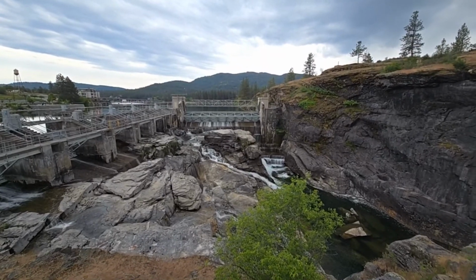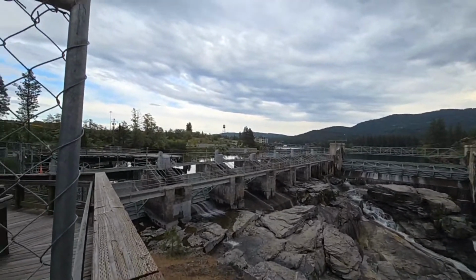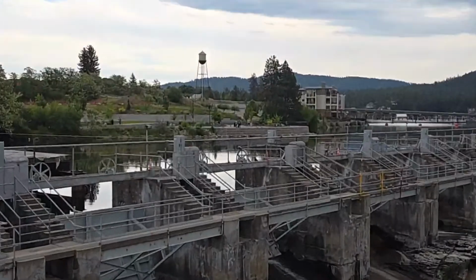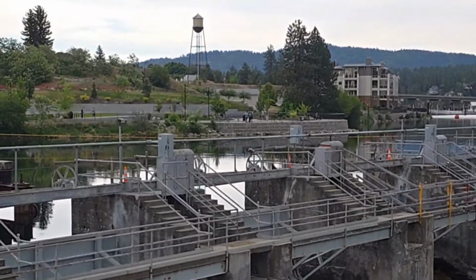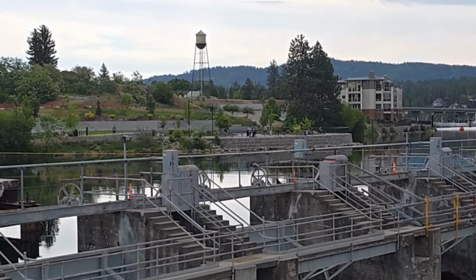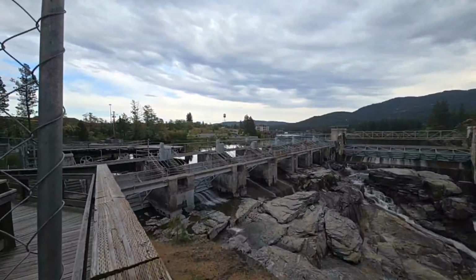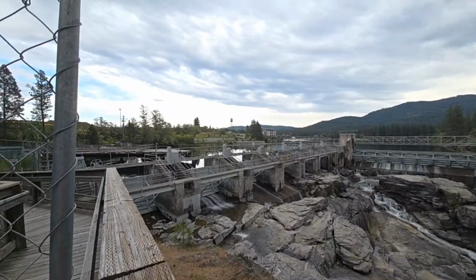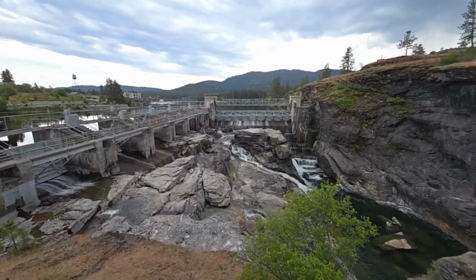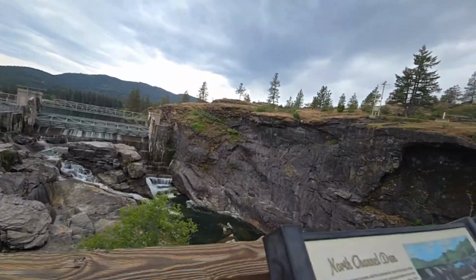Oh, I just noticed something new that they put across on the other side there. There's like a little viewing spot where you can see the other side of the dam from here. That's kind of neat. I never noticed that before. I think that's something new. Well, let's read the sign. It'll tell us some more about the North Channel Dam.